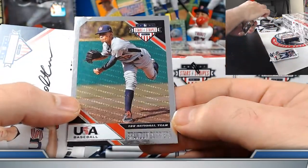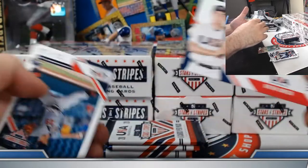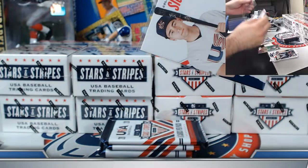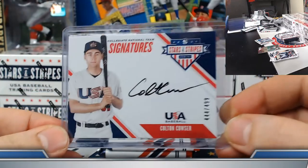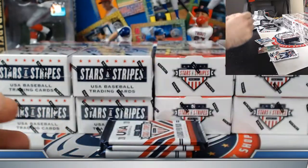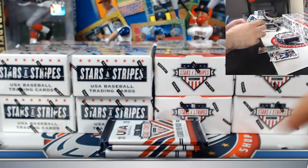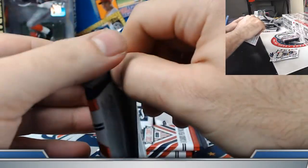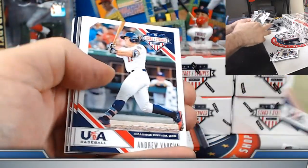Brandon Barrera, longevity base. Colton Cowser on the board to $4.99. That is our first Cowser. Right. Put it on the board. Oh, Gabriel, there you go. All right, put a little Carter on the board for you there. See if we can get a few more of your guys on the hit side.